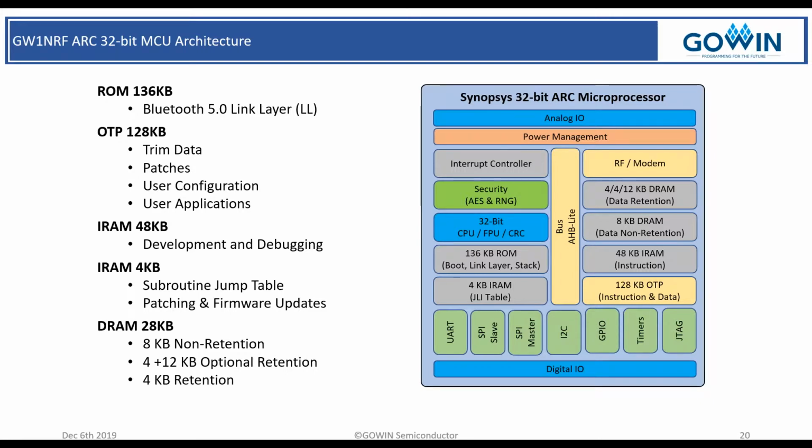Custom applications can execute from one-time programmable OTP memory, and digital peripherals like SPI and I2C can be routed via the FPGA fabric and used to interface directly with external devices such as sensors, memories, displays, or touchscreen drivers. The design also incorporates a floating point unit that can be exploited to implement advanced algorithms such as sensor fusion. So this really is an extremely flexible Bluetooth low-energy platform. Other peripherals include an interrupt manager, timers, and hardware encryption engines.